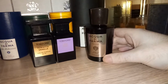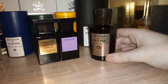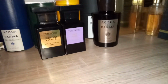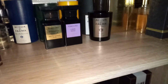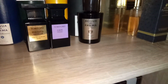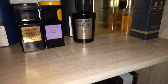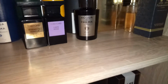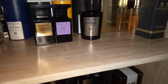If you take out the equation, it doesn't really smell like oud, and don't be disappointed by that. It's actually pretty good. But the leather one is head and shoulders above. Head and shoulders above. If you ask me which one should I buy, leather or oud, get the leather one. It doesn't smell like Tuscan leather at all. Very different take on leather. I think it's better than Tuscan leather, to be fair. Just my opinion. That's all it is.